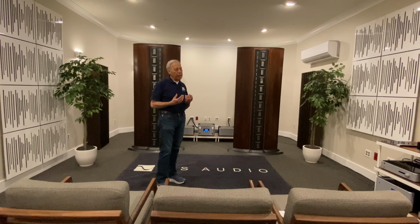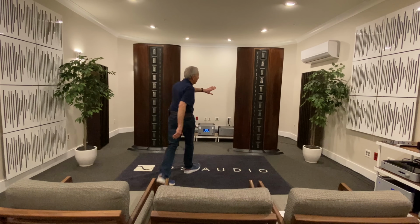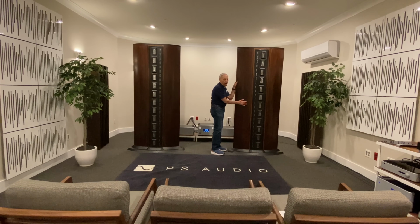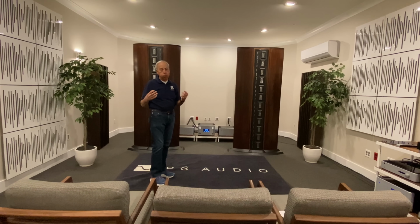But here's the thing. When you have a bass player playing, boom, boom, boom, or a keyboard or whatever, you hear this bass note that seems like it's all coming out of the subwoofer. But if you turn these off and only play the subwoofer, what do you think you get? That's what you get. There is no character to the bass whatsoever.